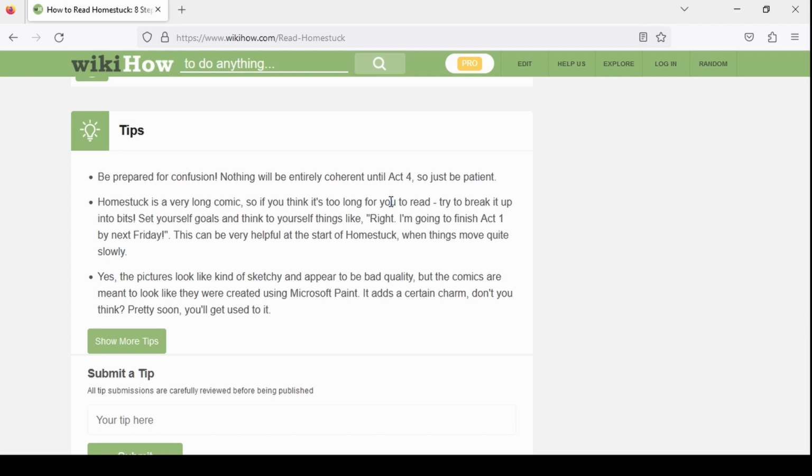I think we should try and finish Act 1 today? Yeah, this recording session? I don't remember how long Act 1 is, but I don't think it's overly long. This can be very helpful at the start of, let's finish the whole Homestuck comic today. Oh god. We're gonna be here all night.